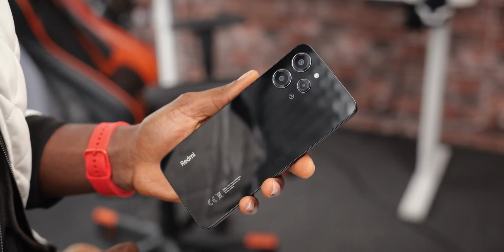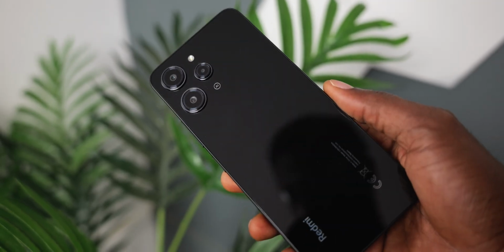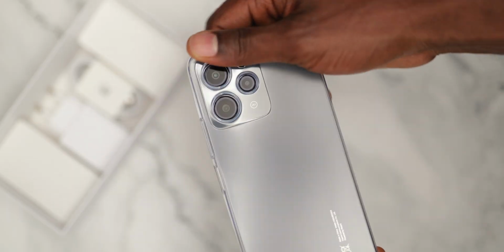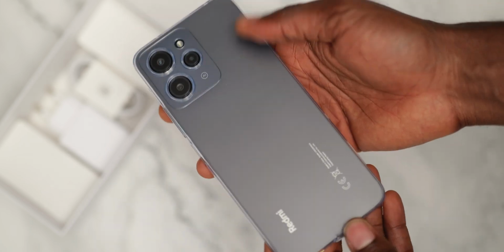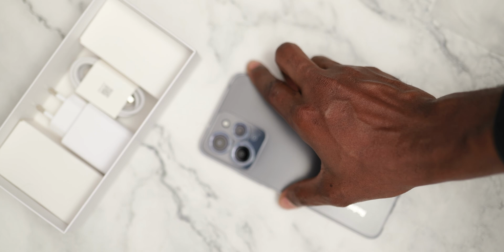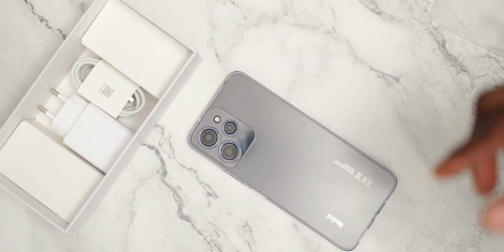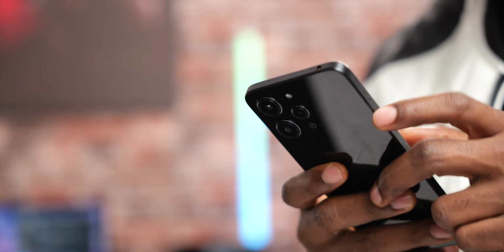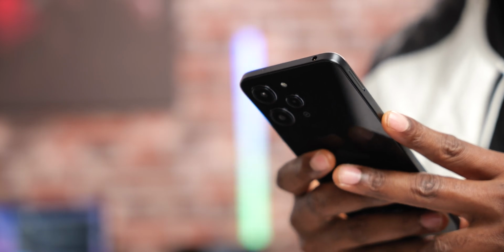It's a smudge magnet. Now, it has glass on the rear, though not Gorilla Glass. Thankfully, it comes with a protective casing in the box alongside its 18-watt charger, pretty much the only accessories that accompany Redmi devices, so you get the typical unboxing experience. The Redmi 12 is flat on its frame, and if you are patient enough, you can have it stand without support. Build quality is solid, and I'd say it's nice on the hands.